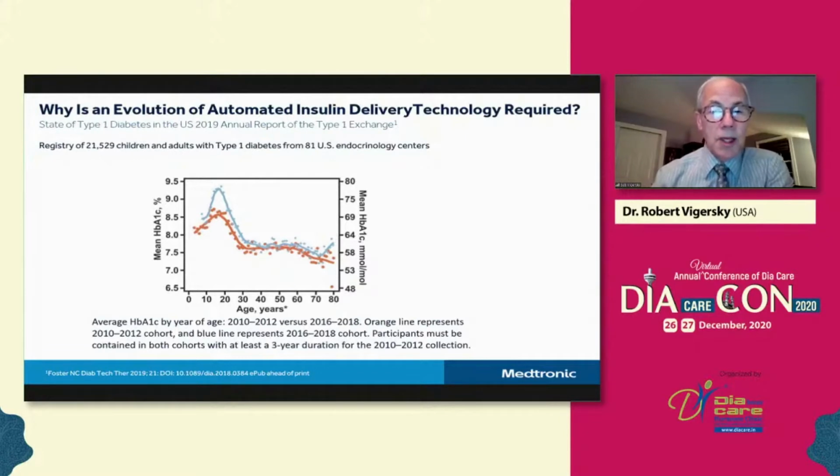And again, this was the latest slide. The latest survey was just as the 670G was coming out, so it doesn't include the data and the accomplishments of the first hybrid closed loop system, which I'll talk about shortly. But this is why we need technology. And I believe that until we have a cure, it's going to be the advances in technology that are really going to make a difference.